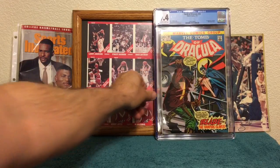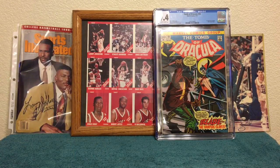Tomb of Dracula 10 in 9.4, first appearance of Blade. This book's been picking up steam due to people speculating that Marvel is going to reboot Blade or make a new movie or include him in some type of TV show or something like that.